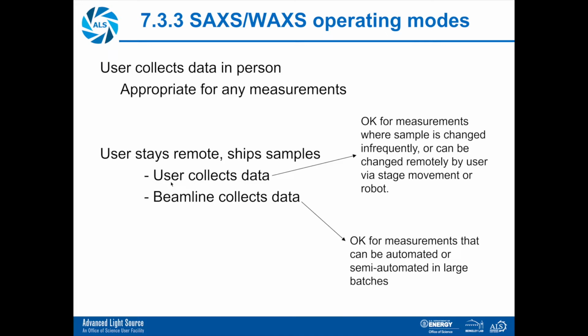We run in a couple different operating modes. So we used to almost always just have users collect their data in person. Then of course, COVID came along. We still do collection in person, and that's appropriate for measurements of any difficulty, static samples, all the way up to the most difficult in situ experiments.